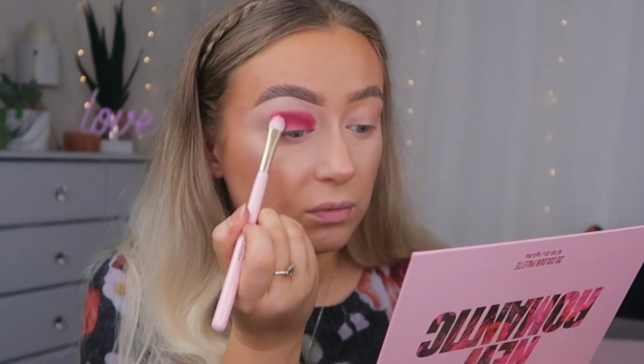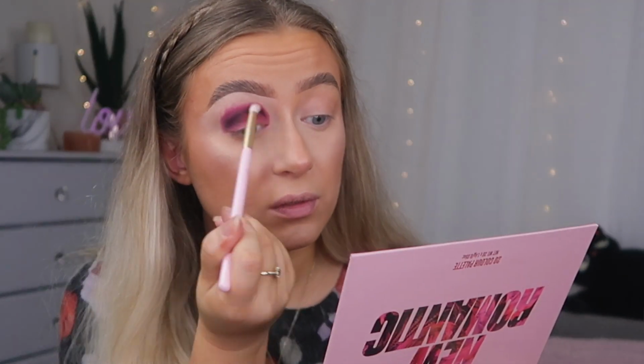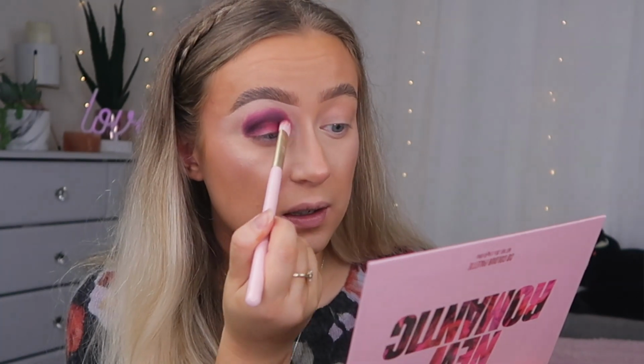I've just used my Doll Beauty 7 brush here, by the way. And then what I actually think I'm gonna do is deepen it up in the crease with the black, which is called Ink, just because I really want to get that depth in that crease. Then I'm just going to take a bit more of that Claret shade and go over the top there. Now let's see if I can blend that out with Flamingo, this kind of baby pink here. These are so pigmented, honestly.